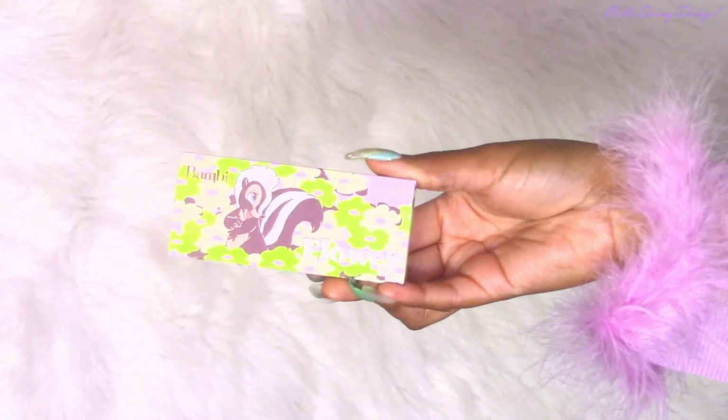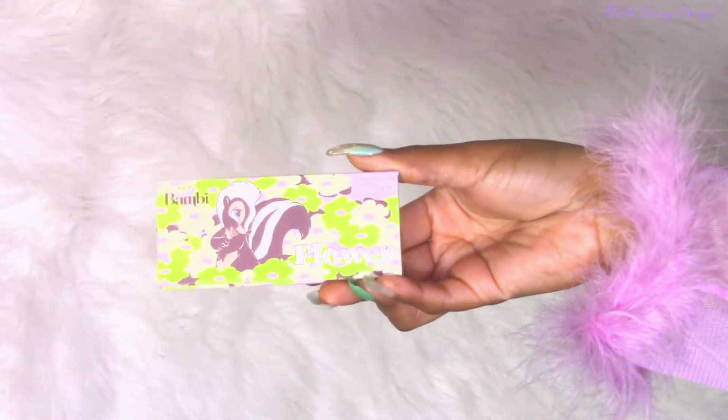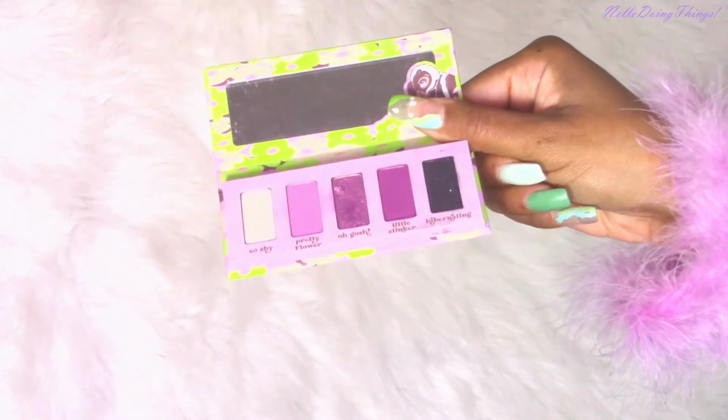I can't wait to get right on into these, especially this one. So of course I'm gonna start off with the palette like before. This one is a little bit different from the other palettes. It has purple all on her mixed with the green flowers, and the flower is supposed to be that cute little skunky. It has a cute little mirror with a little flower right there. Of course it has these beautiful shades, all purple and lovely and rich.